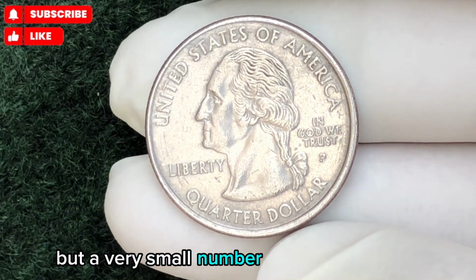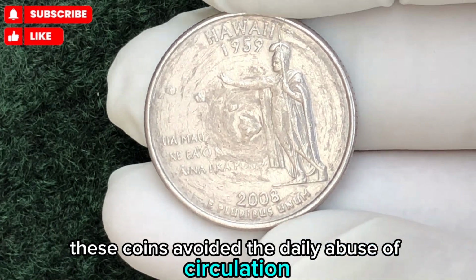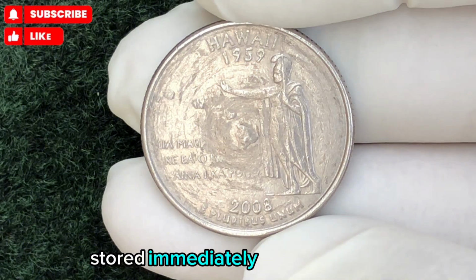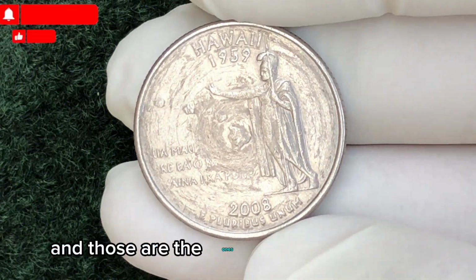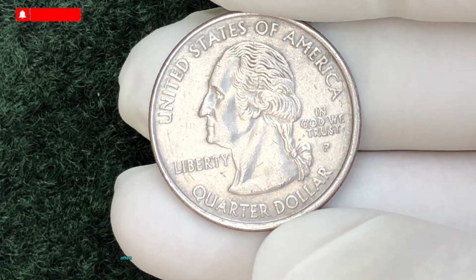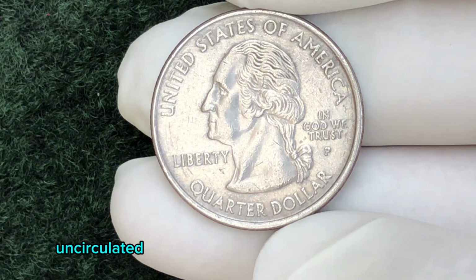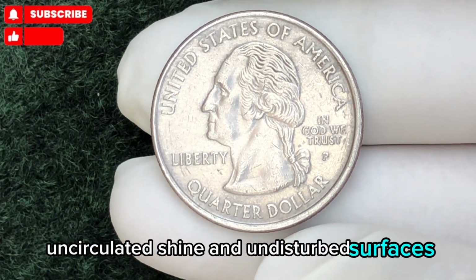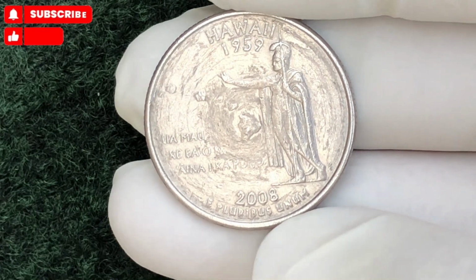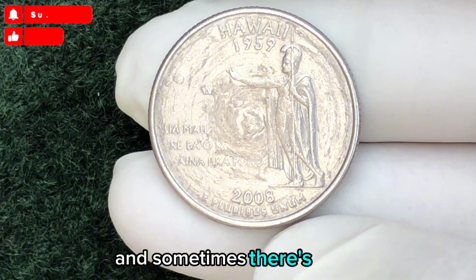Most entered circulation, were jostled in pockets, nicked in drawers, lost under couch cushions. But a very small number remained pristine. These coins avoided the daily abuse of circulation. Some were pulled directly from fresh rolls, stored immediately, never handled. And those are the ones collectors dream of finding. The difference between a regular coin and a high-value one often comes down to condition. A near-perfect strike, brilliant uncirculated shine, and undisturbed surfaces make all the difference. These are the coins that earn the highest grades, MS-69, or the rarely achieved MS-70. And sometimes, there's more.